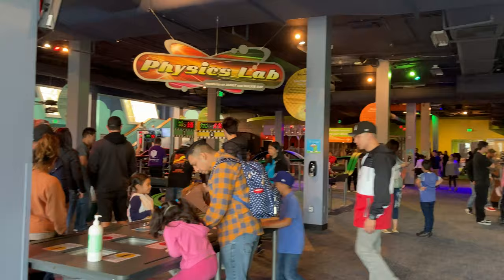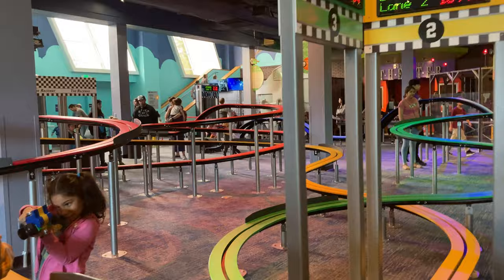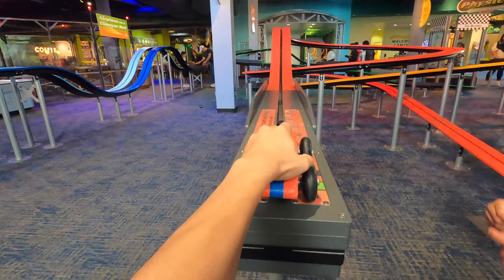Inside the museum, the first room is a physics lab, and the main attraction is the exhibit for car tracks. We could pair cars with sets of wheels. Two, three, let go. And test them out on multiple tracks.